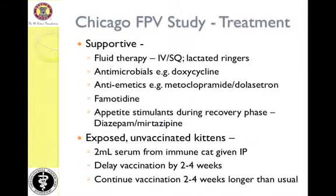So what kinds of treatments did they use at Paws Chicago? They were all supportive treatments, because really there's no curative treatment for Panleukopenia virus. So obviously fluid therapy is really important. IV is great if you can get it. It's a bit difficult in small kittens, so a lot of the time it was sub-Q fluids.